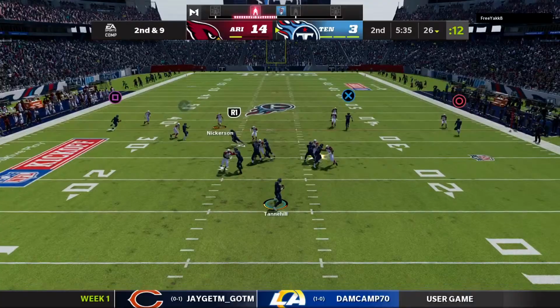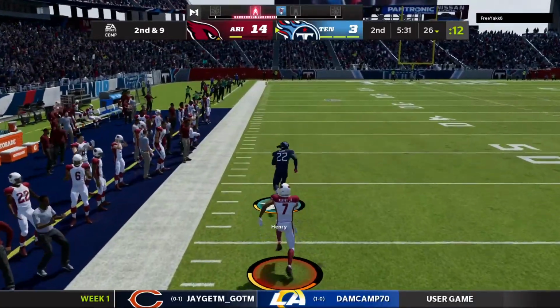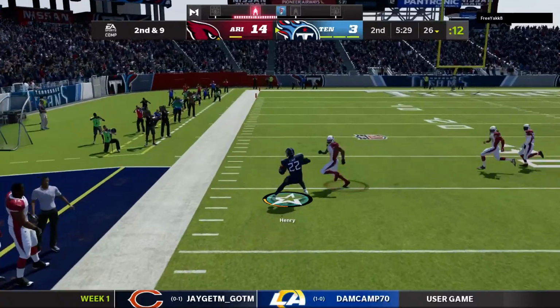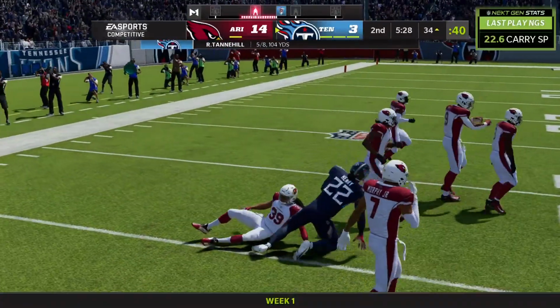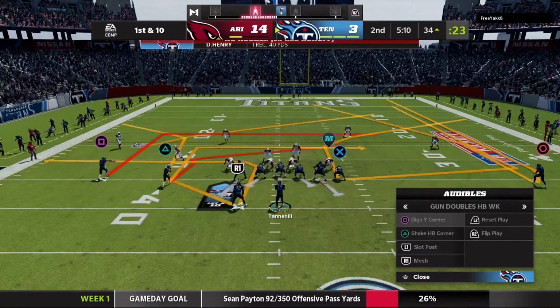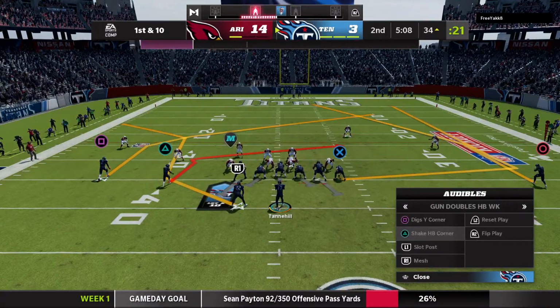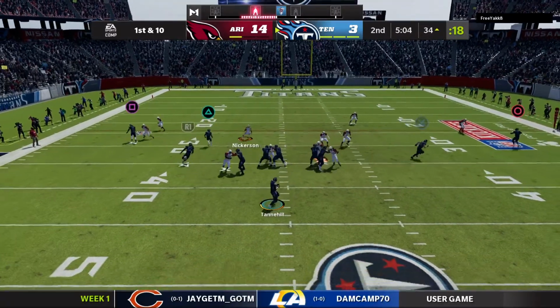A shotgun snap for Tannehill. It's complete. This is Derrick Henry. Oh, he's got a little daylight. And they finally get him down, but not before he reaches the 34. And I think that's a pretty good illustration of why they try to get the football into his hands out of the backfield. That was something else.